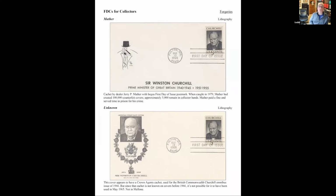Couple of forgeries here. This is the Jerry Mather forgery. You'll note that his story is well documented. He created fake first day covers with fake postmarks and sold them as genuine. He actually went to jail. Here is a 1966 cache on a 1965 cover. That's impossible, so obviously somebody has faked that.